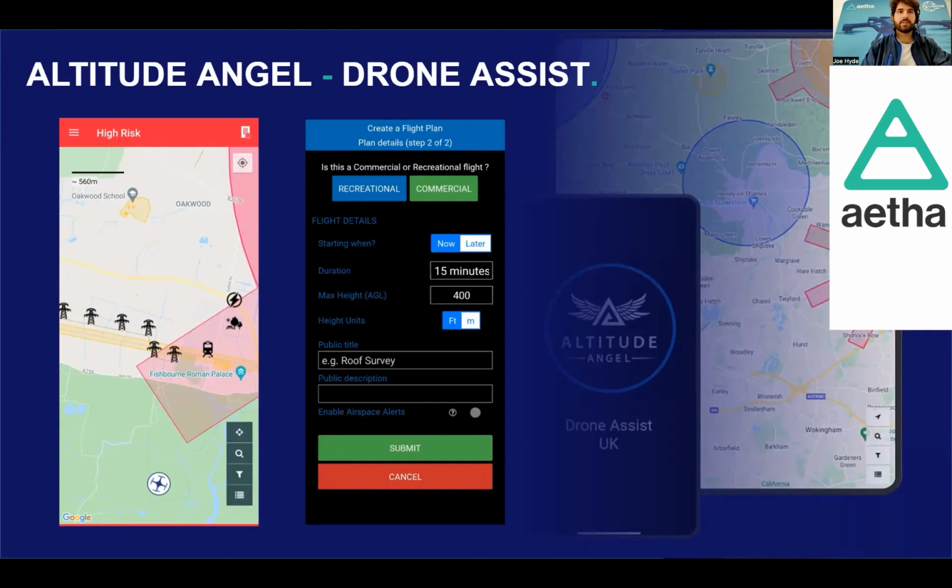As you can see on the screen there, that's just a local place to us, showing the Chichester Goodwood Aerodrome, and also all the ground hazards, seeing the pylons and the school just in the top.